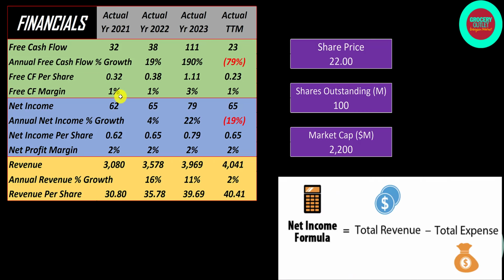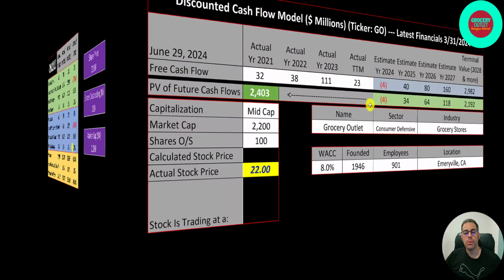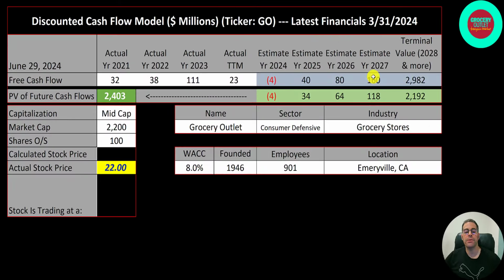Net income is the profit or loss on the income statement. It's revenue minus expenses, and that's really steady, between 60 and 80 million. Really low margins, they convert only 2% of their revenue into net income. Revenue is the sales for the company, and that grows each year from 3 billion to 4 billion. Nice steady growth.